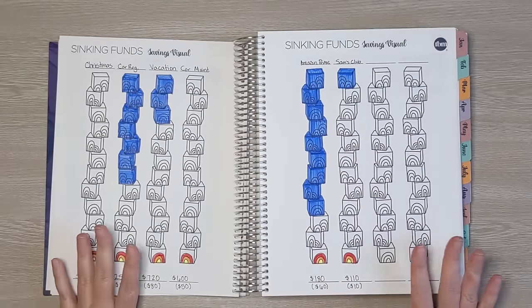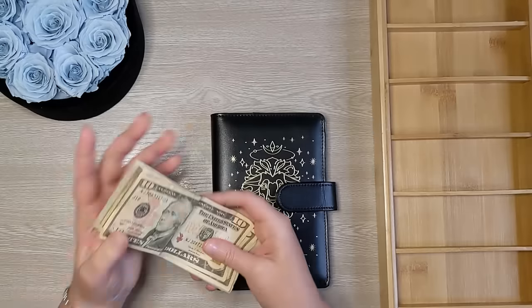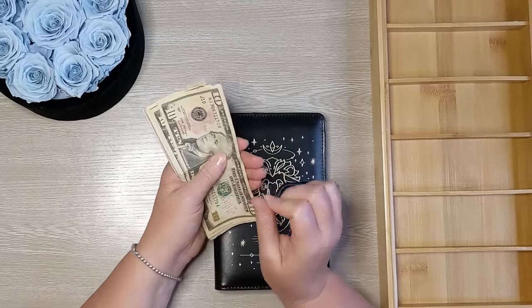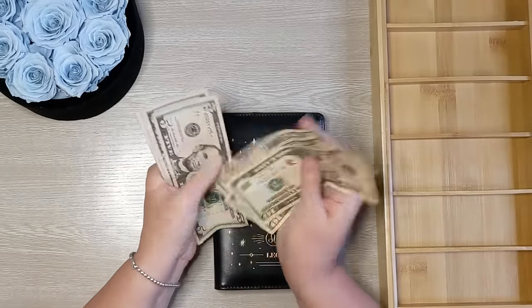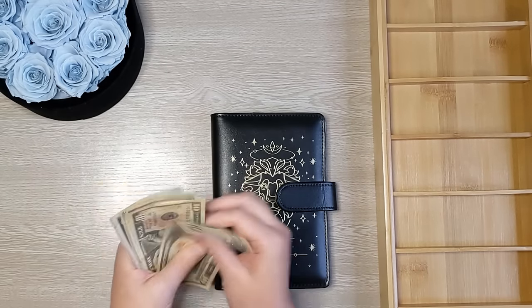We are all caught up here, and it is now time for our savings challenges. Okay, so we are stuffing $60 today. So we have 10, 20, 30, 35, 40, 45, 50, 55, 60.